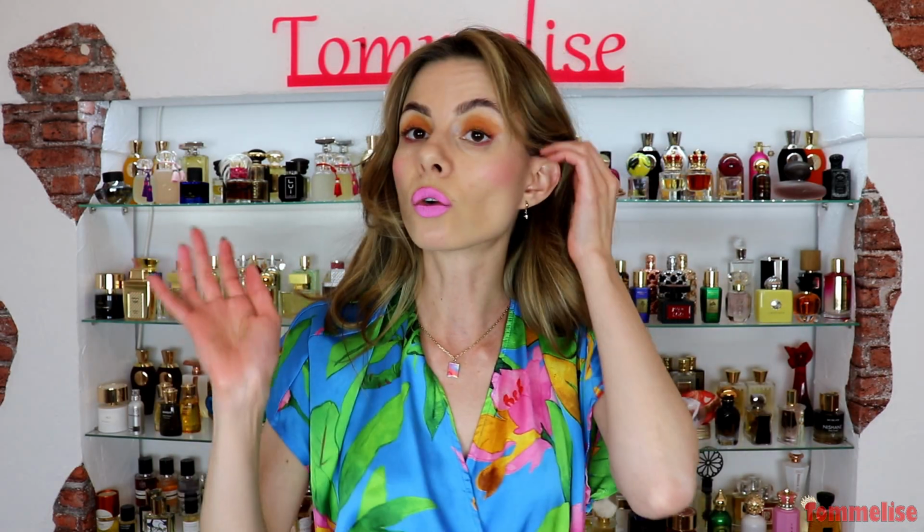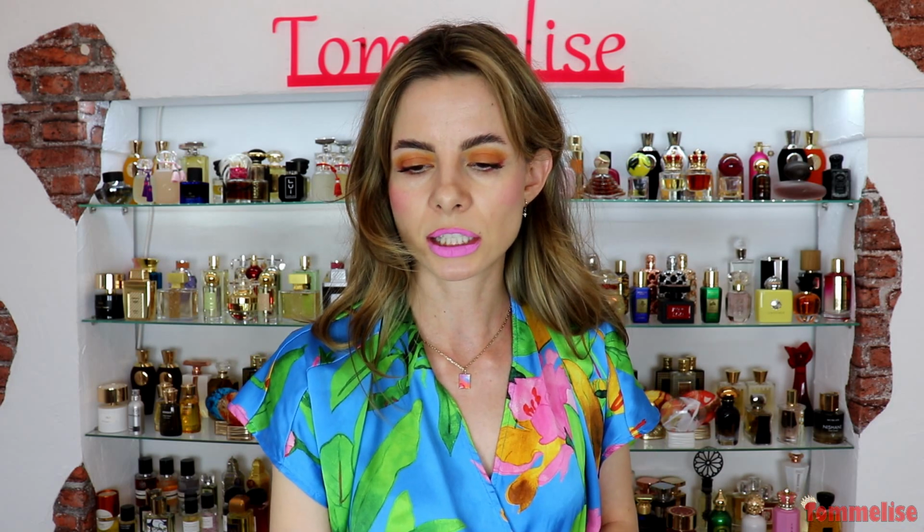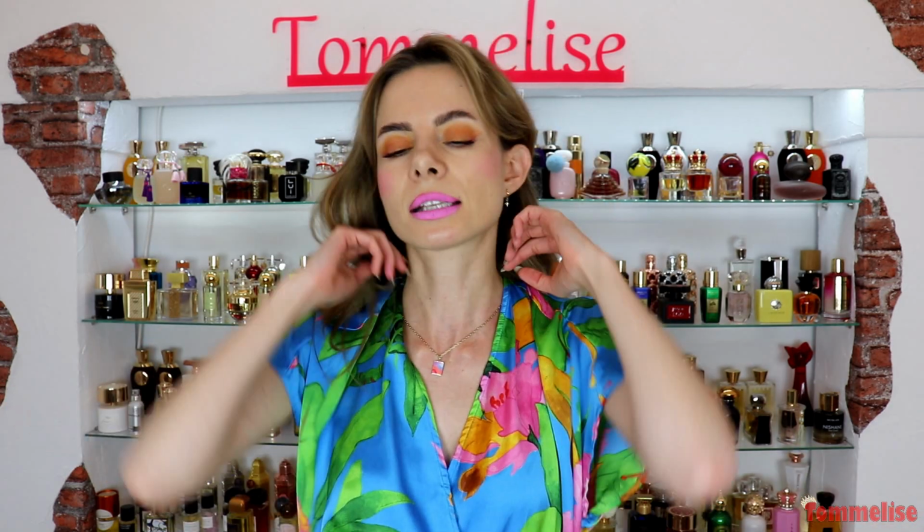So this fragrance is really nice. I think it is unisex. I think it is a bit on the fresher side, and it's just amazing for the everyday basis.